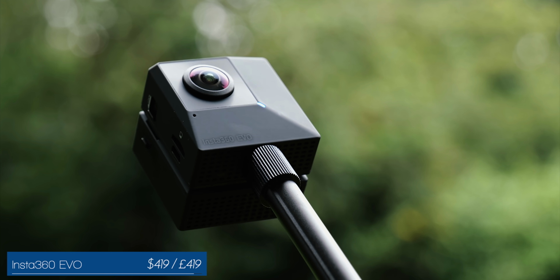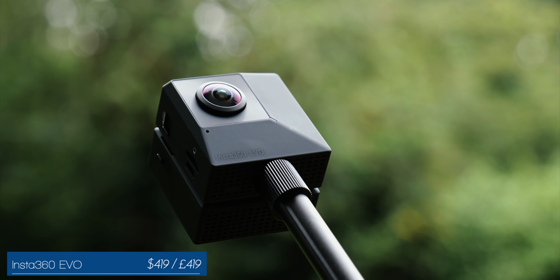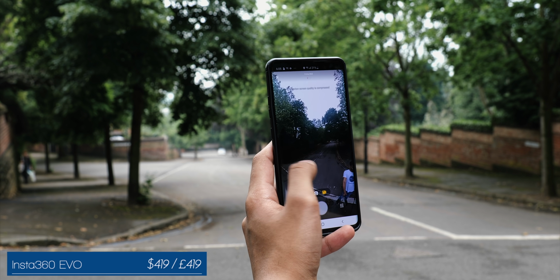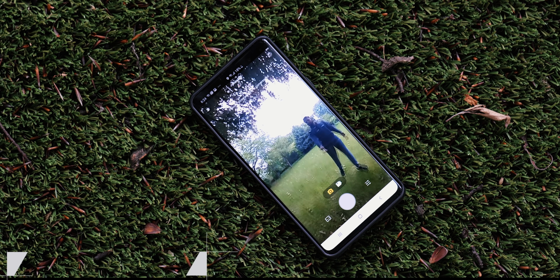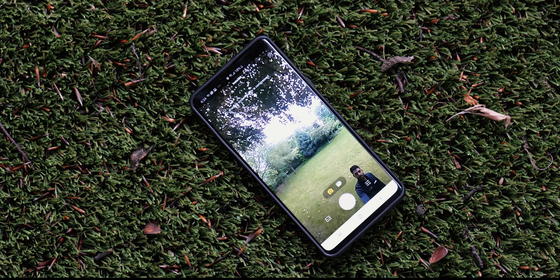It has powerful inbuilt stabilization, and the optional invisible selfie stick disappears when you start using it with the camera, so you can actually record video with a much higher point of view than you'd normally be able to.